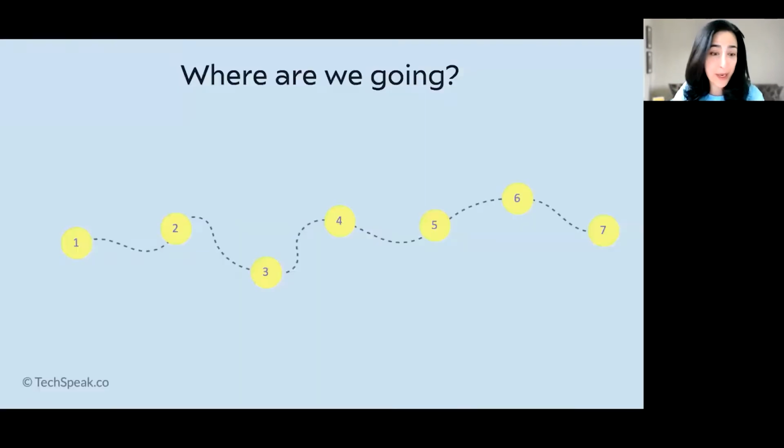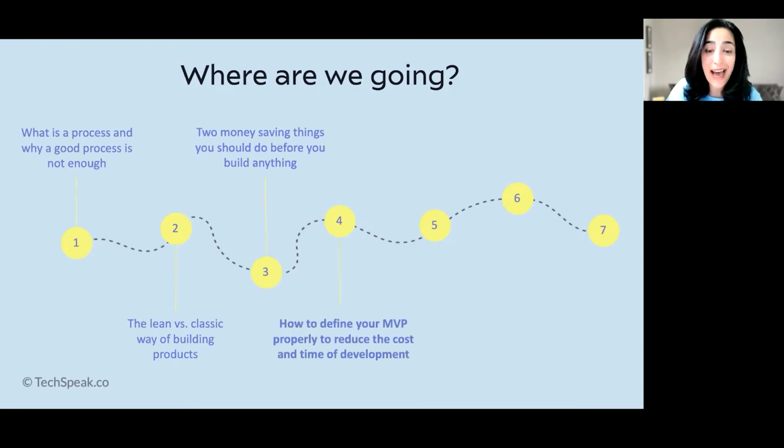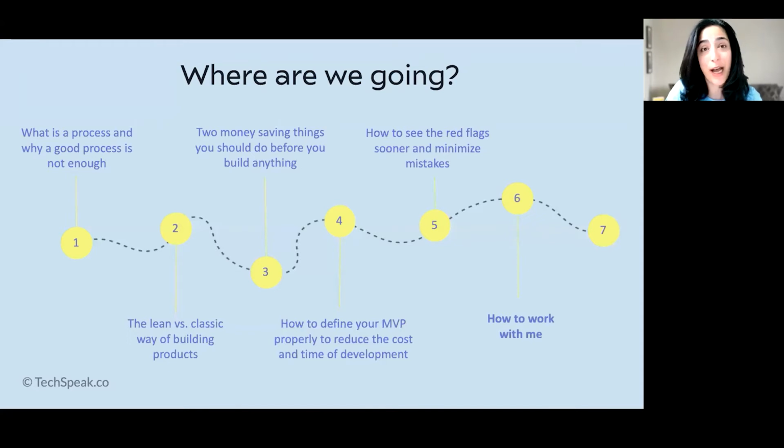So this is where we're going today. First, we're going to learn what a process is and why a good process is simply not enough. Then we're going to learn the difference between the lean versus the classic way of building products, two money-saving things that you should do before you build anything at all, how to define your MVPs properly to reduce the cost and time of development, how to see the red flags sooner and minimize mistakes, and then I'll share briefly how you can work with me, and then we'll go into the live Q&A.